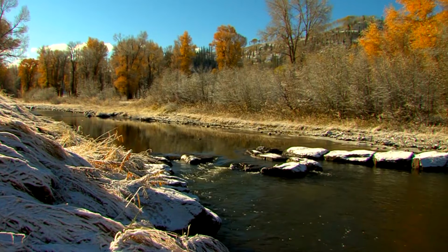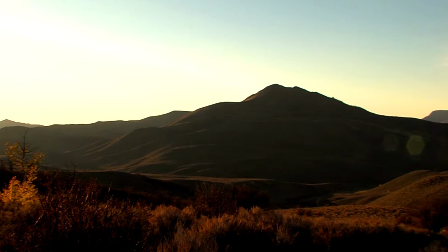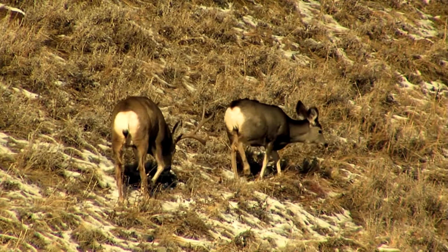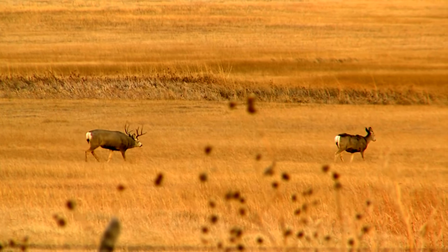We have 16 private miles of river, so it's just really cool to be able to take people out and share this with them. The breathtaking vistas here, the mountains all around. This area is just rich with game and gorgeous to boot, so it's hard to beat. One good thing about the ranch is we're surrounded by National Forest and BLM ground on the Colorado and Wyoming side. So as those public season starts, we get more deer pushed into us pretty much every day.